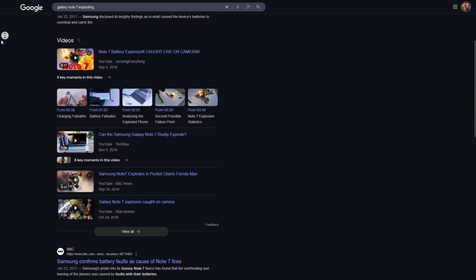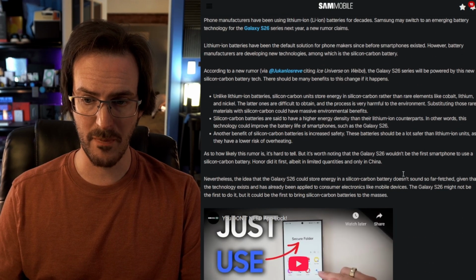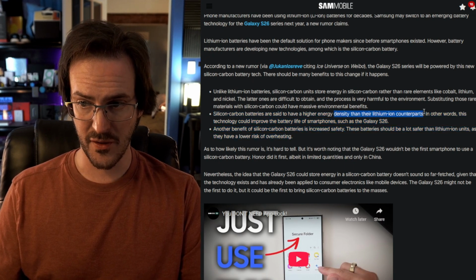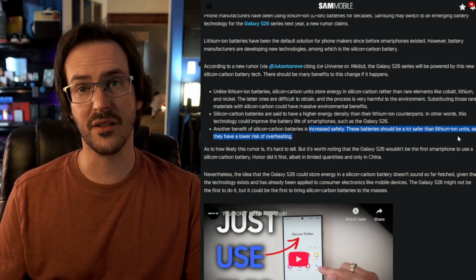Although, this report on Sam Mobile states that the Galaxy S26 might actually use these silicon carbon batteries. They give some benefits here. Not only are they higher density than their lithium-ion counterparts, they also should be a bit safer to use. They don't overheat as easily as those batteries. I think the reality is they just haven't adopted them yet. They're probably going to, and the Z Fold 8 will probably have a much larger battery. I say probably. It could. They're just lagging behind the competition here, and I think because of that, it is a real complaint to have.